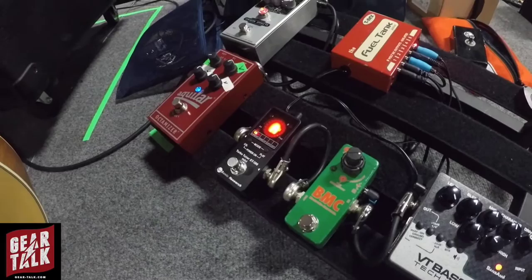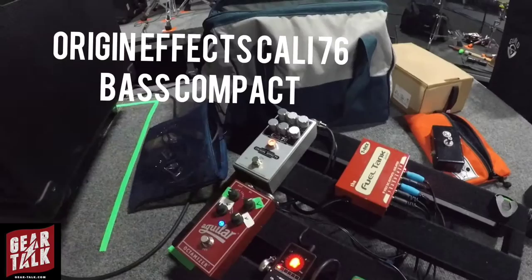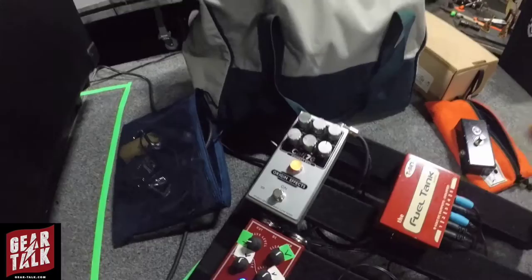Just a Sonic Research tuner, great tuner. Aguilar Optimizer, super solid. Octopedal, and this is awesome. Best stomp box compressor I've ever had, the Cali76 Bass Compact. And I even had the large format one, and I'm blown away by this one. So, yeah, there you go. Nothing too complex, but I just like to keep it simple and play some bass. And that's the bass rig for you guys.